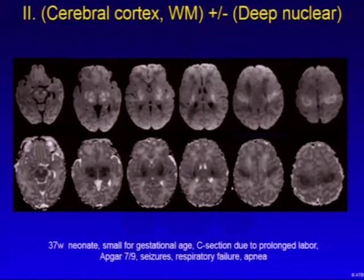Moving on to the second pattern, involvement of the cortex, white matter, and plus minus deep nuclear gray matter. In this patient, this is one of the most typical patterns of HIE, as demonstrated on MR imaging, one of the classic patterns. And what we do see here is involvement of the ischemic injury in the mesial temporal lobes, higher up, extending into the ventrolateral thalami and posterior basal ganglia, posterior limb of the internal capsule, posterior centrum semiovale, and going into the perirolandic region.